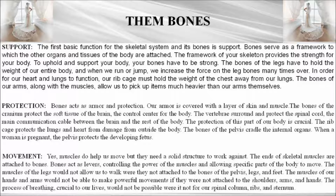Protection. Bones act as an armor and protection. Our armor is covered with a layer of skin and muscle. The bones of the cranium protect the soft tissues of the brain, the control center for the body. And we see these other places where it protects. The fire is burning in that which protects your body.